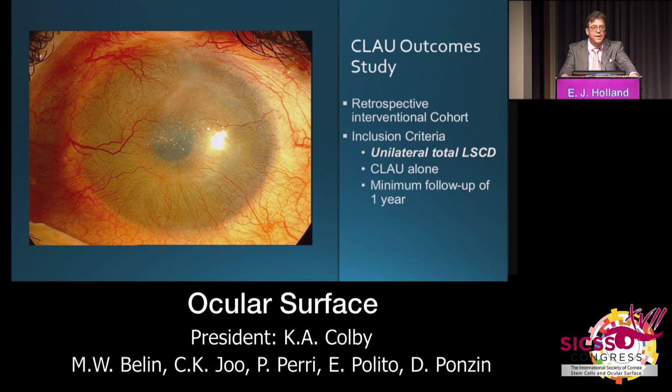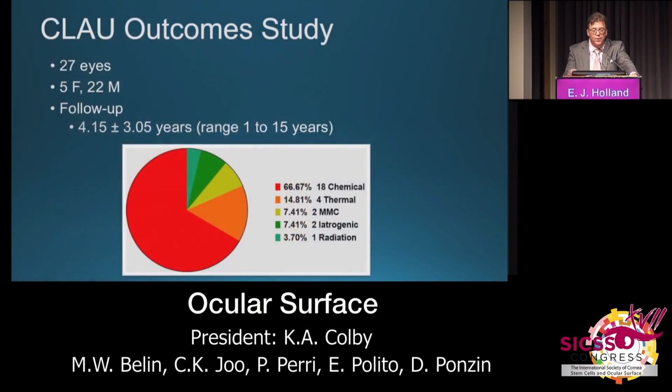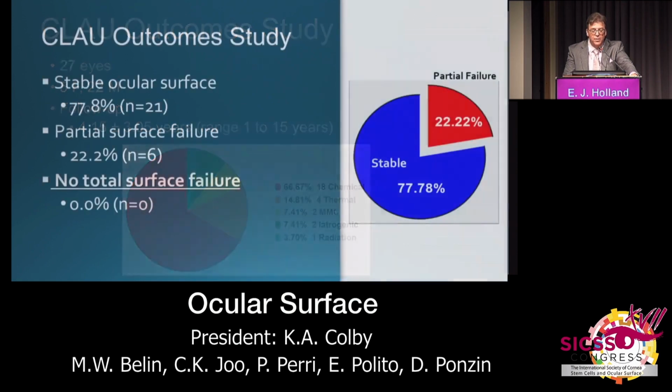And it's been so successful that a lot of us haven't even looked at our results, but we finally decided to take a look and see how well we did. So we did a retrospective evaluation on patients who had unilateral total limbal deficiency, not partial, in which we used a conjunctival limbal autograft, 27 eyes. The follow-up, which I think is critical to looking at success rate, averaged 4 years and went up to 15 years, and you can see the breakdown of the preoperative diagnoses.